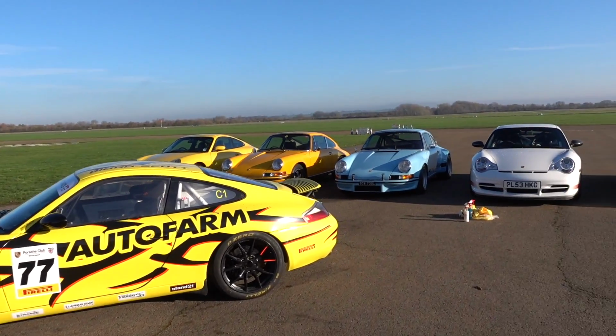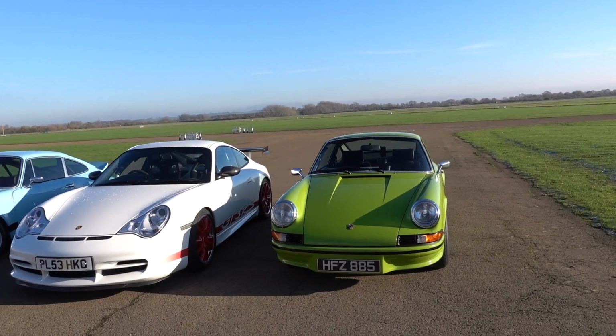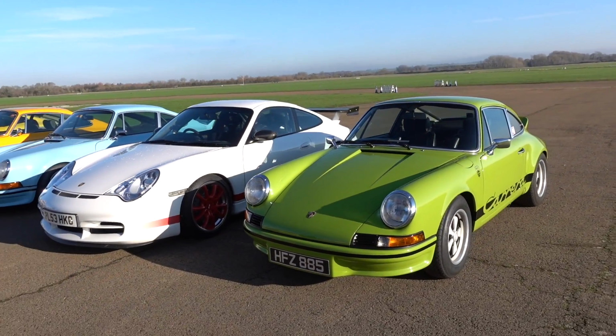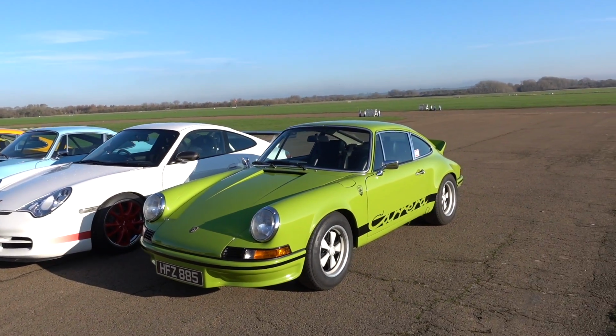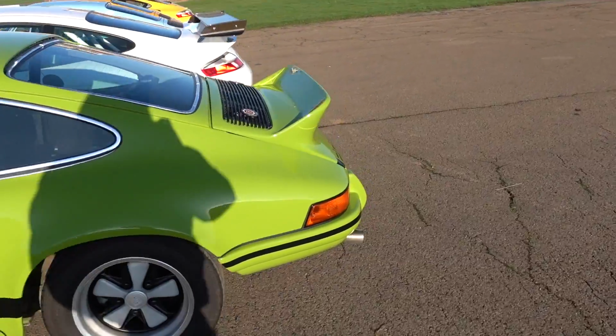This is Auto Farm, I believe. This is a selection of some of the cars they've brought along. This one's actually running. I could probably just drive off in it. Not going to do that, as much as that is tempting, because that is absolutely wonderful.